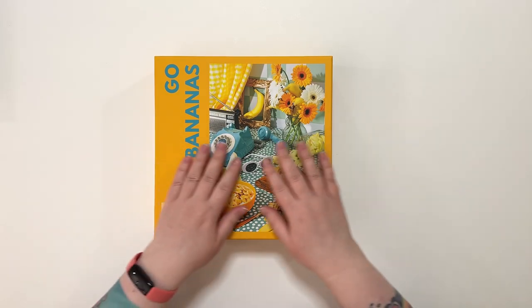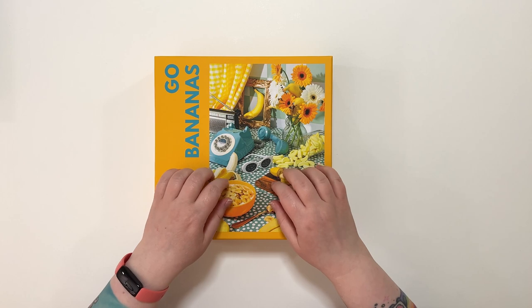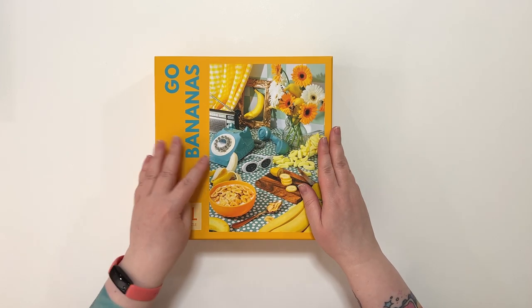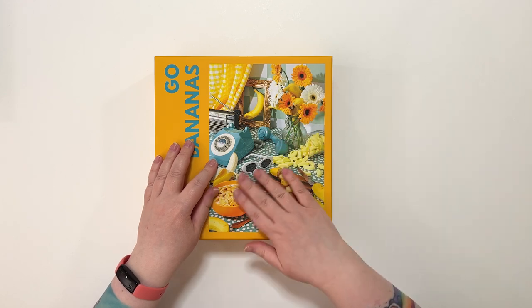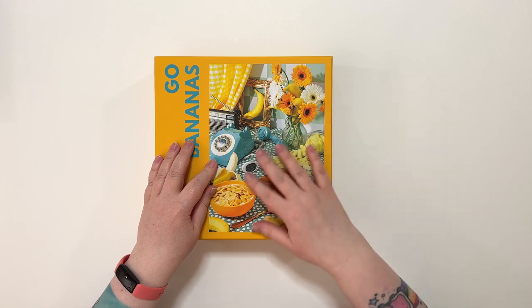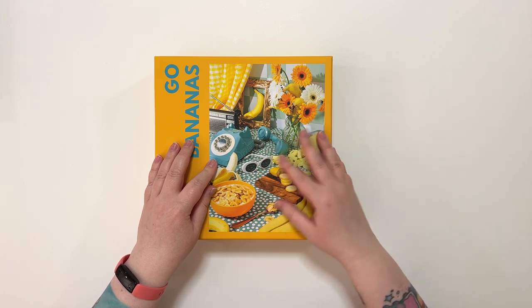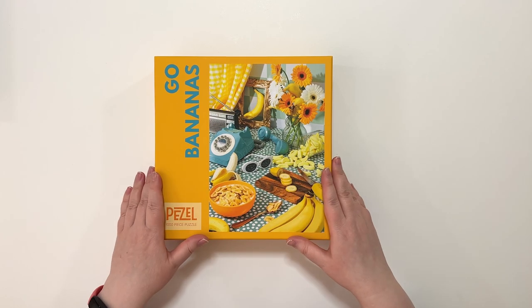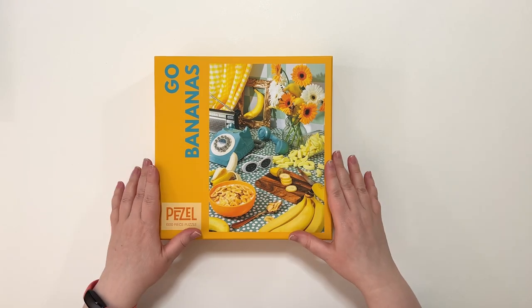So the box is a nice compact square, and it's pretty sturdy and fairly strong feeling. But the one thing that really stands out is the feel of the box. It's got this lovely soft touch feel, like a soft silicon, or I guess some people call it a soft velvet touch. So yeah, it feels very luxe, very fancy. So that's really nice.